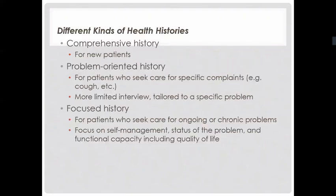So there are different kinds of health histories. You have comprehensive history, a problem-oriented history, and a focused history. When we say comprehensive history, this is applicable for new patients. Comprehensive, as the word implies, complete. So, dapat complete. This is being done in an executive checkup where you need to know the complete history of the patient, even their past medical histories, past illnesses, past surgeries, the family histories. It's a complete, a comprehensive history.